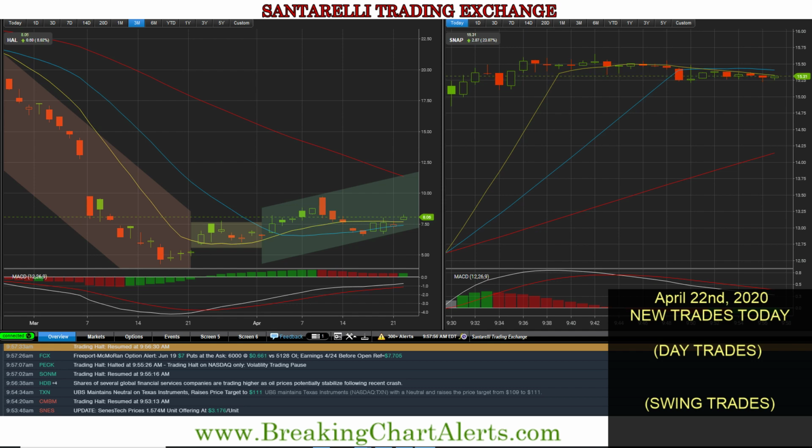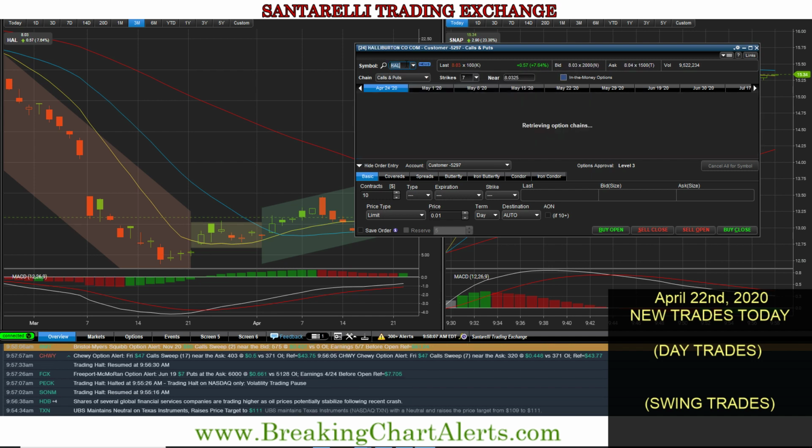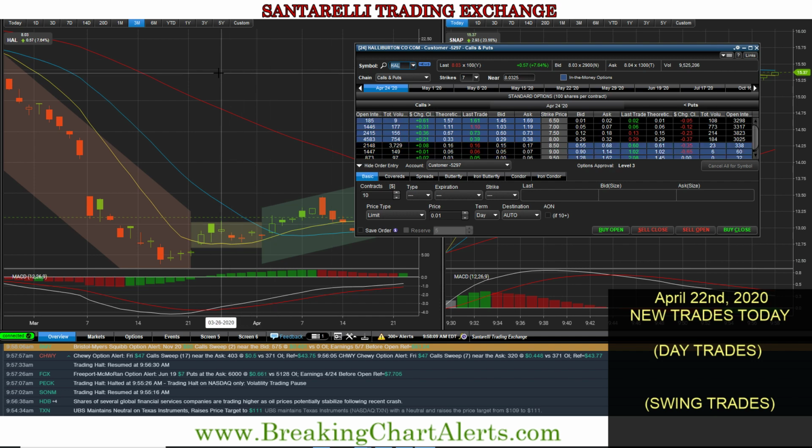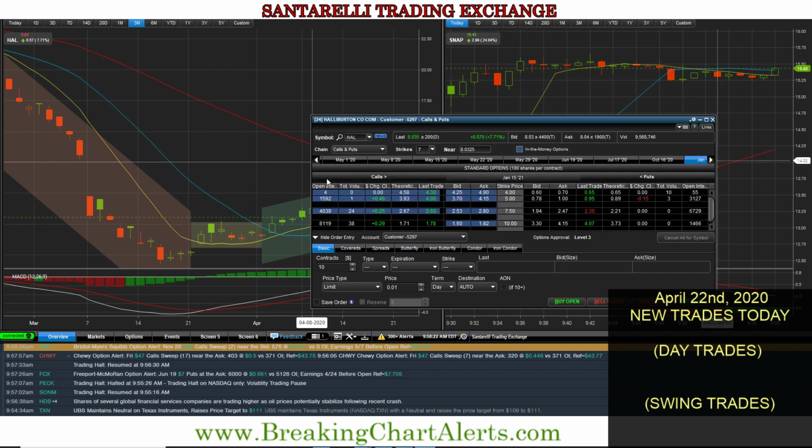Option chain. I got a haircut yesterday. SWIR, Sierra Wireless shares getting a little pop here on volume. Feel much better now that I got a haircut. There goes Snap again. Snap 15.42 continuing to climb there. Let's see Halliburton if we picked up the, let's say, January. Shares of Chewy popping here. Chewy's having another pop.